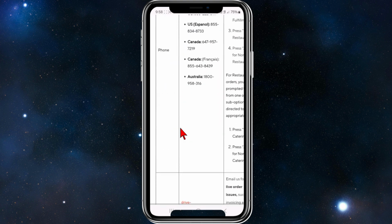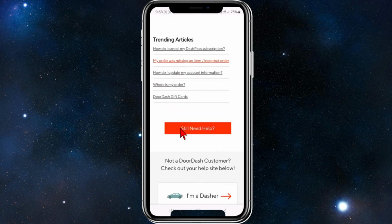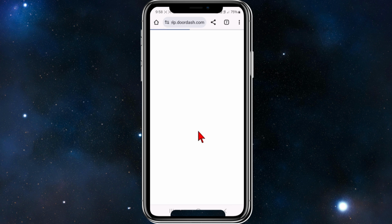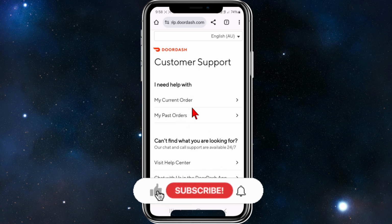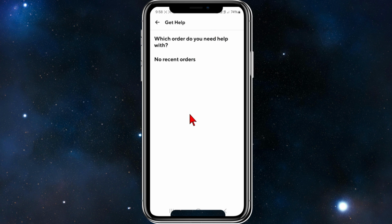And if you still need help, keep scrolling down the bottom here, and they've got a big still need help question mark button that you can press on. And now if you need help with my current order or past orders, go ahead and click through that. So if you need help with a past order, click on past order and then click on which past order you'd like help on.